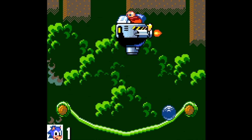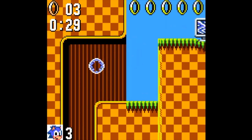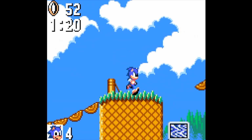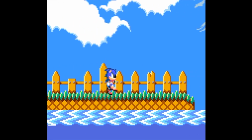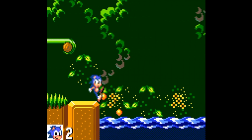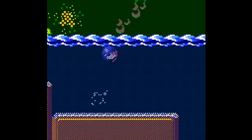But in some aspects this game is simpler than the Master System version, because there are a couple of places where you can find lives, and they are really easy to see in the Game Gear version, but not in the Master System version. For example, in the Game Gear version, you can find a life in the jungle level when you go all the way to the right of the screen.